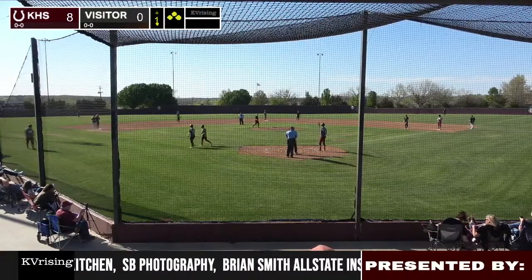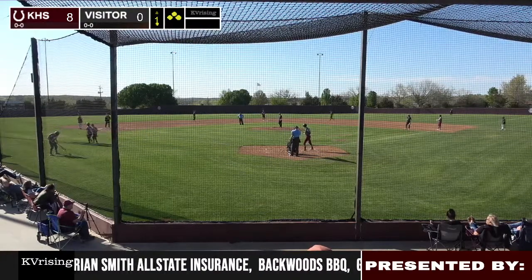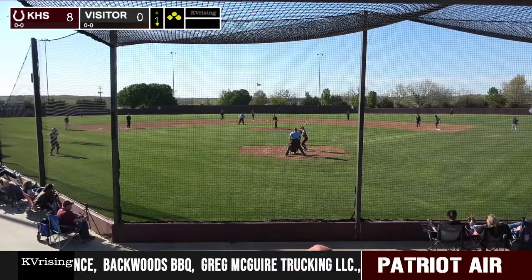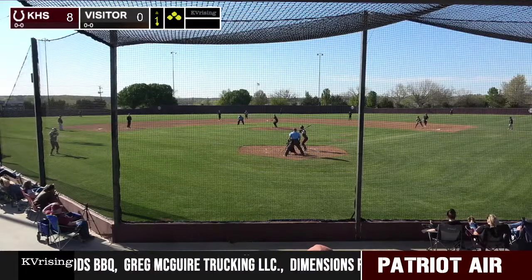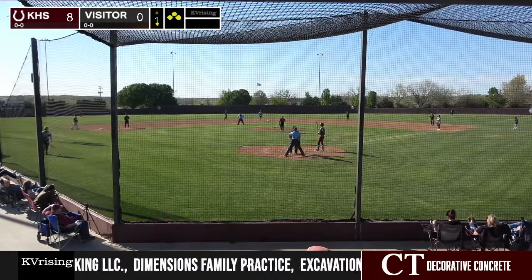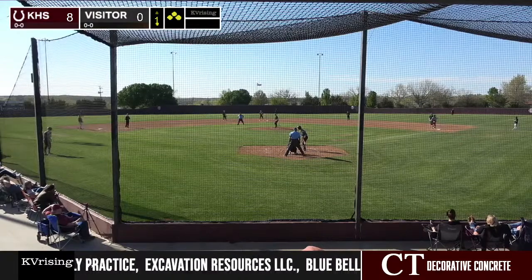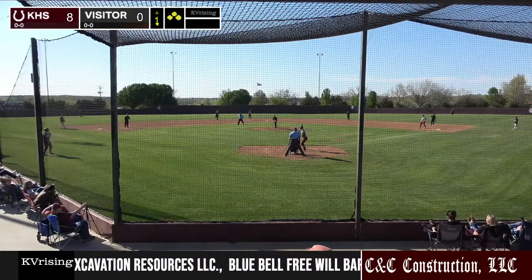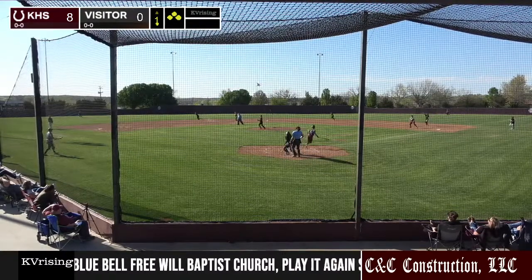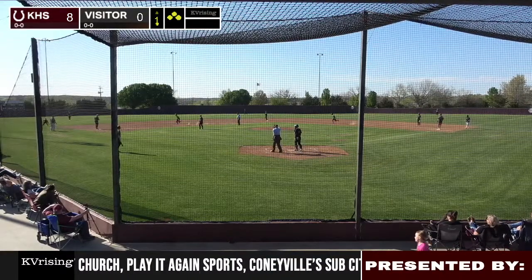Number 7, Taver Thornbrew, with the mammoth home run earlier. Here's Thornbrew. He's going to see if he can repeat that and park another ball for Kellyville. Strike called, curveball. And I know that he's already committed to Nebraska to play football, but oh, he pulled it to left field. That's going to be a nice single.